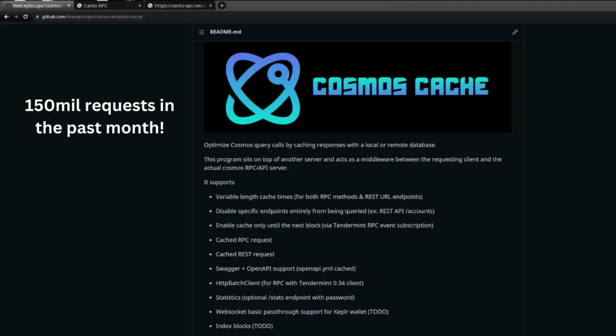It's been stress tested with 52 million requests in a 3-hour span at its peak on a single node. This is about 5,000 requests with an average response time of under 300 milliseconds per request. With the cache disabled, queries were taking upwards of 20 seconds with the majority timing out entirely.